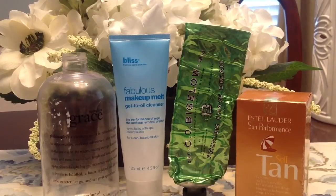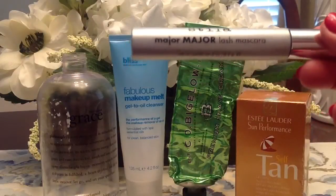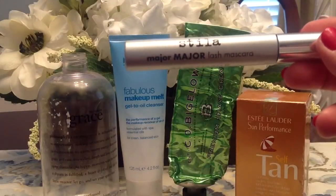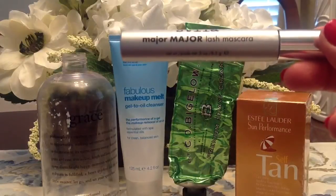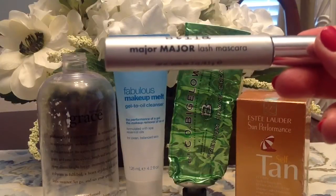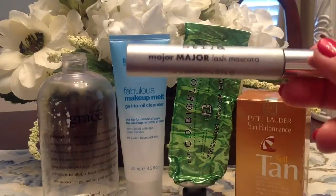So a couple of other items. I did decide to go ahead and get rid of this Stila Major Lash Mascara. I got this in one of my holiday gift sets at the end of December that I ordered from Stila, and this mascara was truly great. My mom even said, the very first time I wore it, I went to visit my mom, and she was like, "Oh my gosh, your eyelashes look amazing." She thought I had false lashes on. I'm sad to see this go.